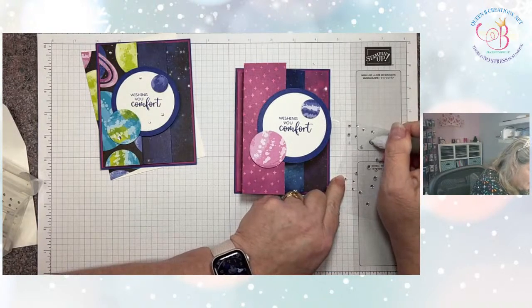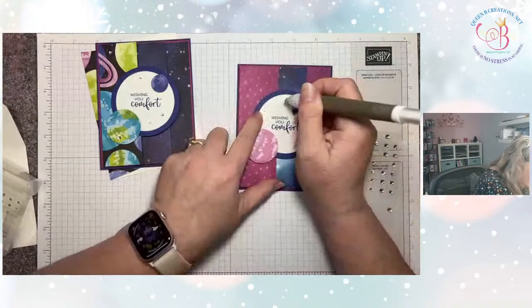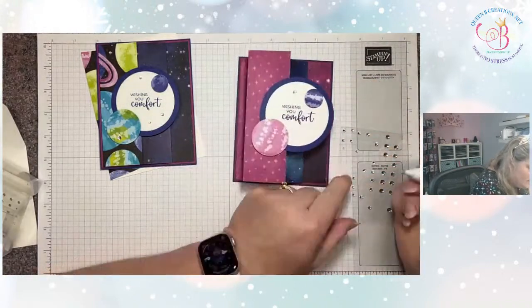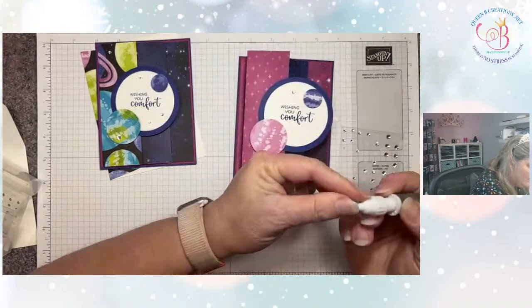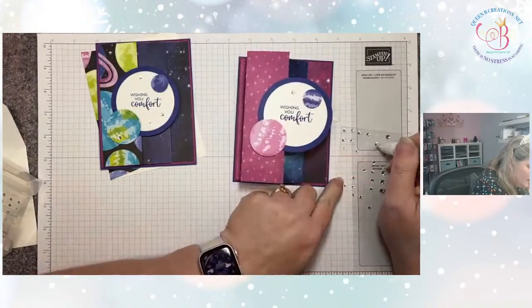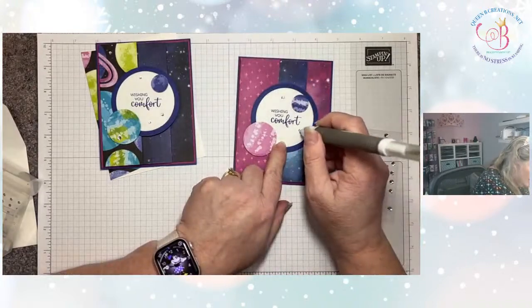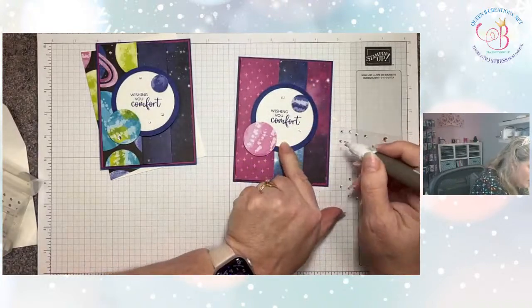Okay, so I'm going to use my Take Your Pick tool, and we're going to use the putty end, and I'm just going to start adhering a few of the rhinestones. I take this putty, keeping it on the tip, and then I press down onto one of the rhinestones and it's going to pick it up and allow me to move it over to my project.